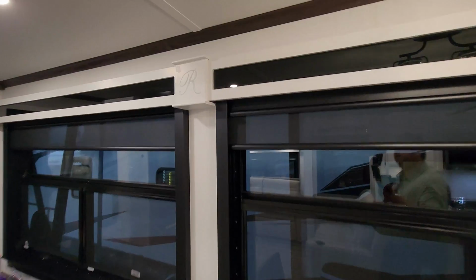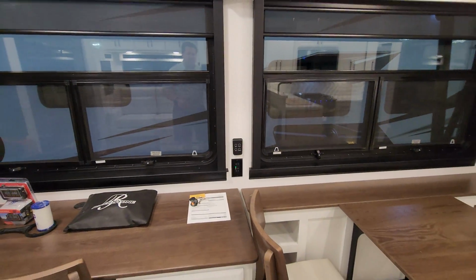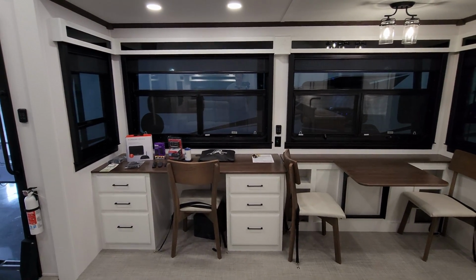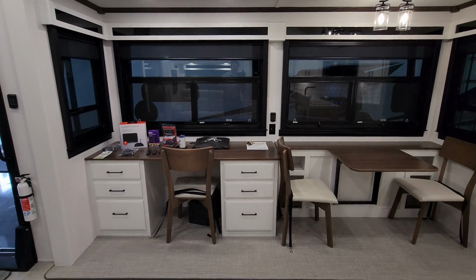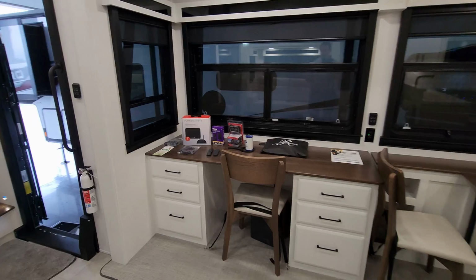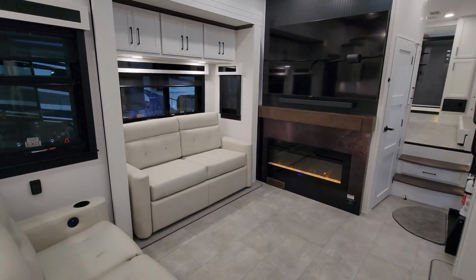They even have this really nice little decorative R thing in there as well. Got electric outlet, USB charger ports built into it. Some soft touch light controls there. This one was ordered with the desk feature. So you have 6 drawers, again, full extending ball bearing drawer guided drawers. Little workstation area. Now, if you don't want the desk, you can get another sofa that looks like this one over here. Now that sofa folds out and makes into a bed.